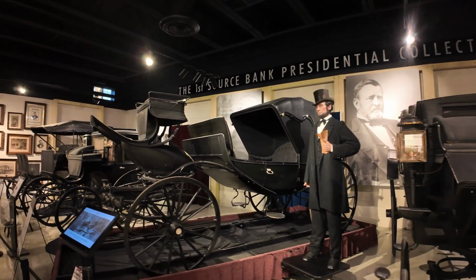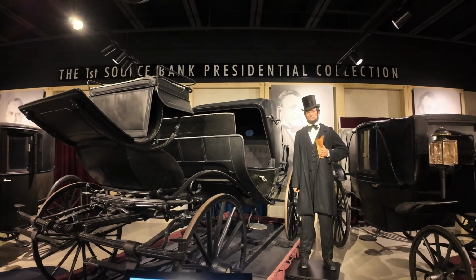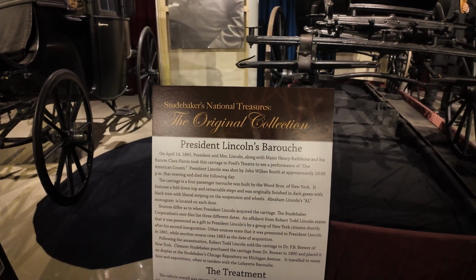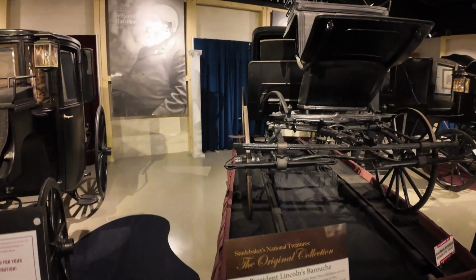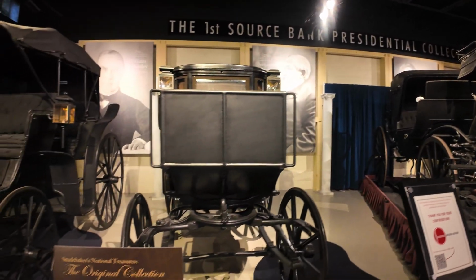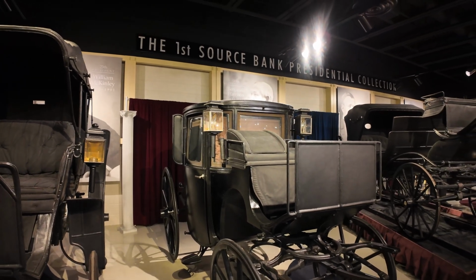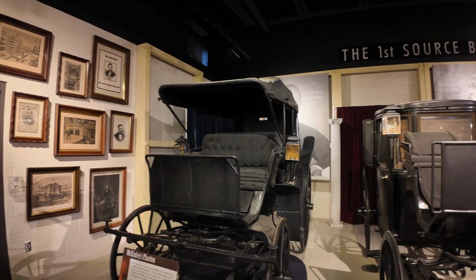There's Lincoln. Wow. Presidential carriage of Lincoln. It was built by Studebaker. President Lincoln's barouche. Neat. 1865, so that's his original carriage there. President Harrison's Studebaker here. Oh, he didn't close his glass. McKinley's. More of an open one. About presidential carriages here.